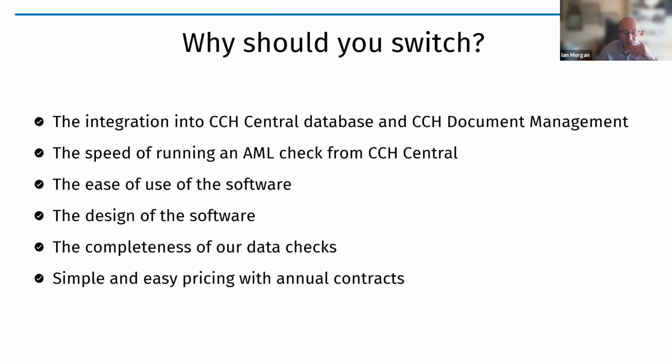So why should you switch to CCH AML as opposed to any other AML that's on the market at the moment? Well, if you're an existing CCH customer, using iFirm AML, as Lee has just shown us, will mean that you get the benefit of using the data already contained in your CCH Central suite. And that means you can run AML checks seamlessly.